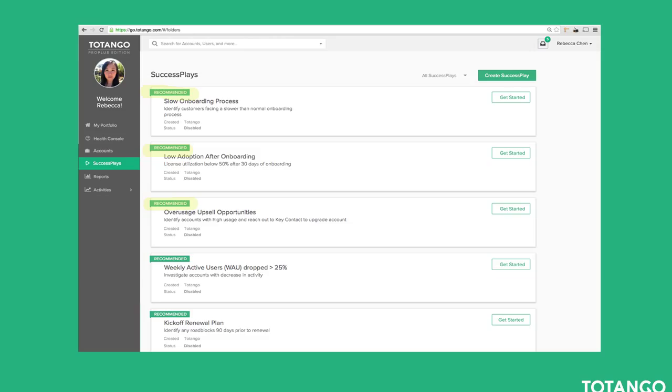Another could be low adoption after onboarding. Once the account changes from onboarding to live or established, however you define it, you're monitoring to see after 60, 90 days, what was that adoption like? How many active users are there? What does their license utilization look like? And how can you intervene?